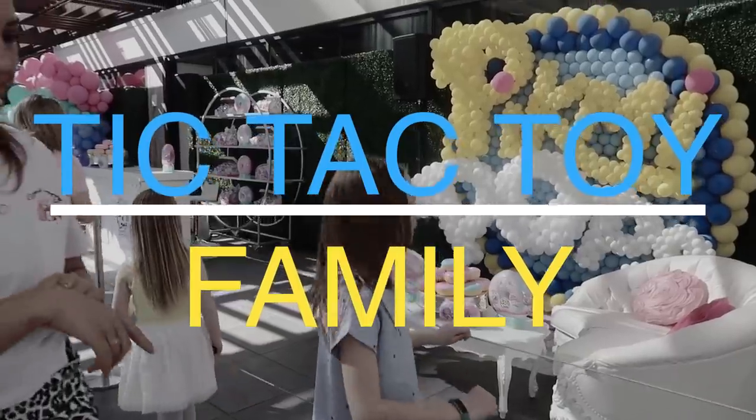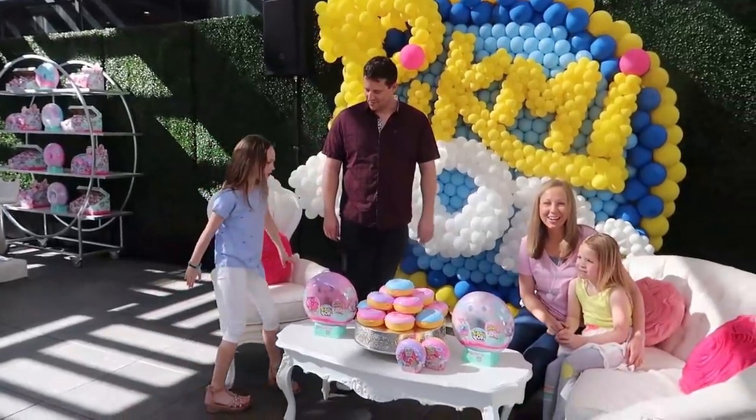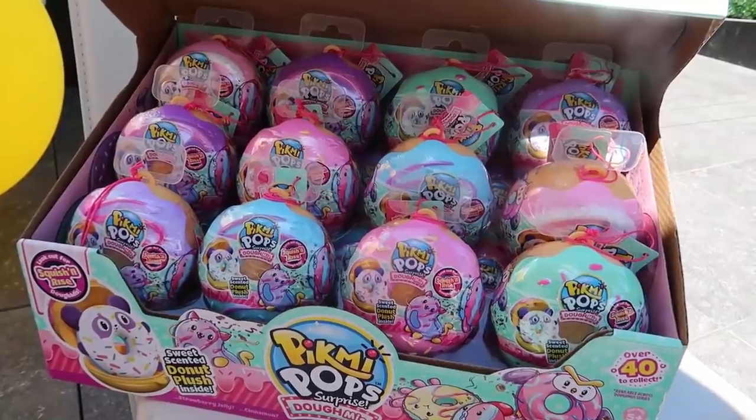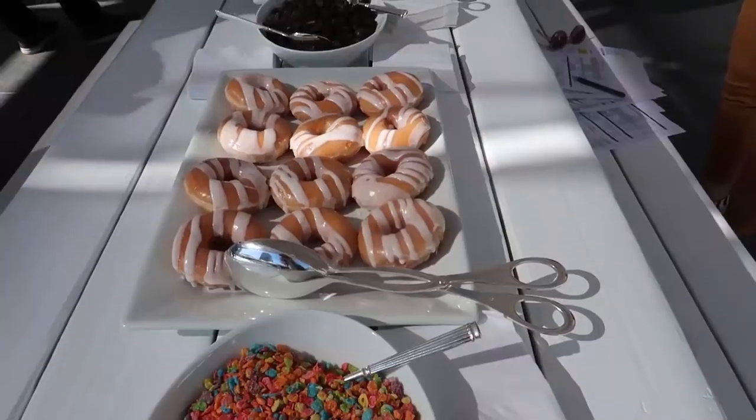Hi everyone, we are in Los Angeles, California at the Westfield Century City Mall for a very special event. What are we here for? The Doughmis event. That's right, we're here for the new Pikmi DoughMis, which you've probably seen in some of our Tic Tac Toy videos. They're super cool. We're gonna check out a bunch of stations today, and we're having a meet and greet with a bunch of fans.